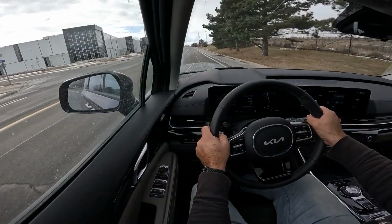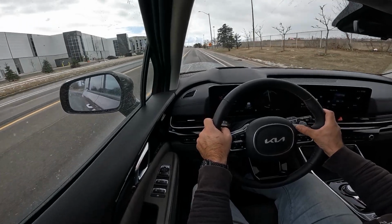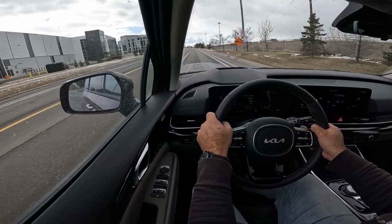You have your ambient lights, an optional head-up display, over-the-air updates, which is a very smart move here, especially being 2025. And I reviewed the Tucson recently, and I believe that also had over-the-air updates as well. Optional digital rearview mirror on the top trim SX Plus here. Highway Drive Assist 2.